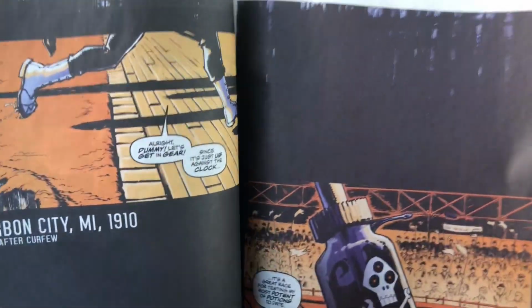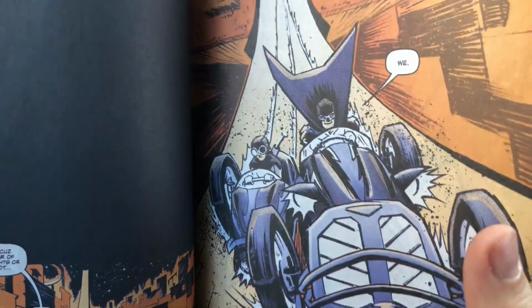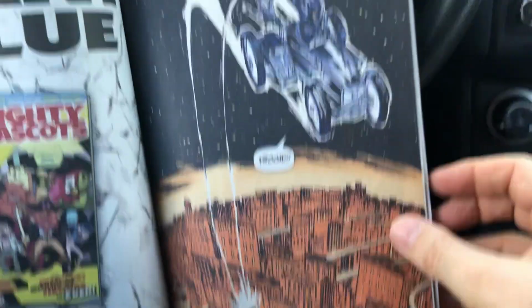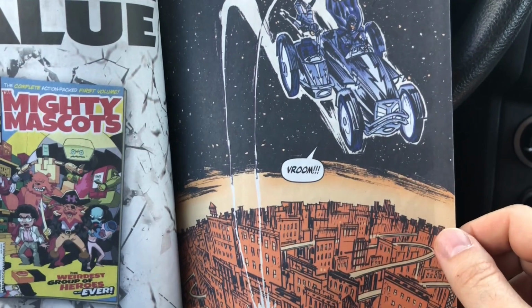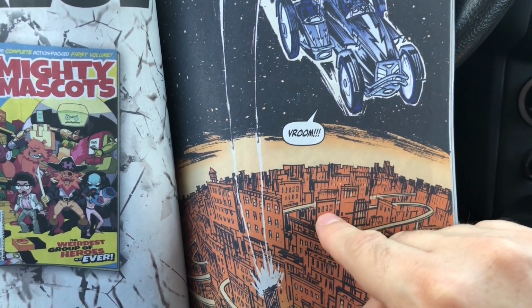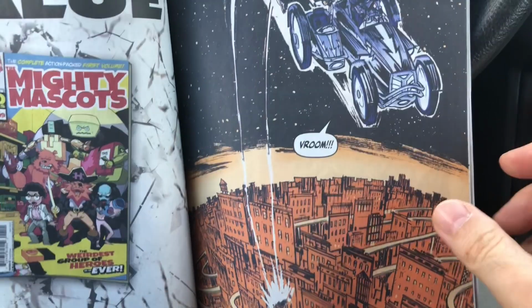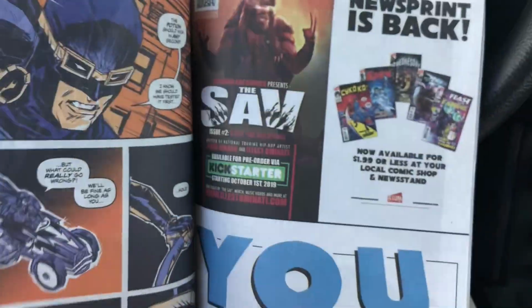So we start off with a race about 1910 in Carbon City. And we got some pretty exciting and interesting shots here. Oh, look, not as saturated, more saturated. Similar color, but less saturated, so it sticks out. What do we got here? Blues, so it'll pop out more.